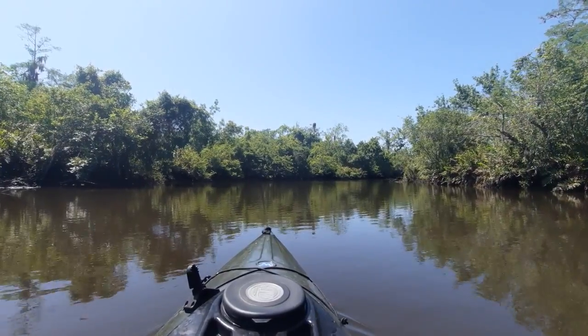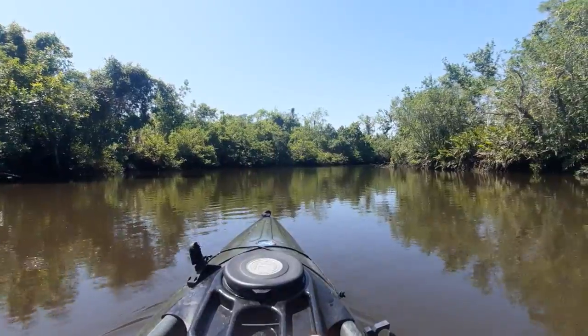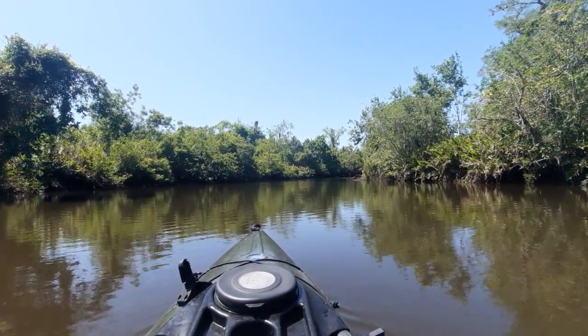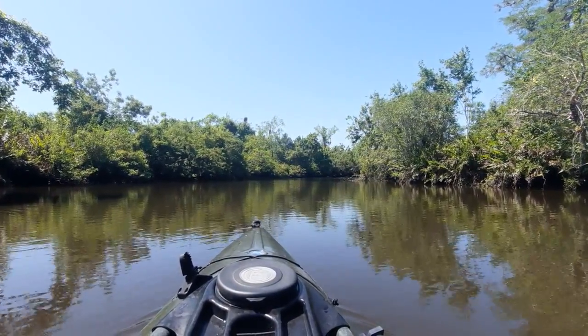This is just another tributary that is along the Peace River. A little calmer back here, so I shouldn't have to worry too much about boats coming through.